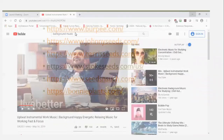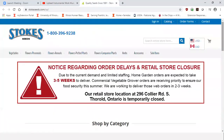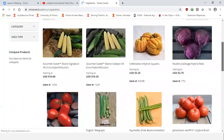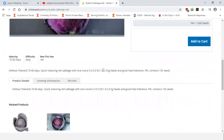So this is just what they provide, different catalogs, all different. If we go to the Stokes website, I just picked one here, we can go in and see they provide all different varieties. So here, for example, this is a hybrid cabbage, and I'll see if we can find some of the descriptions. So it's talking about being yellows tolerant, so it doesn't get the yellow edges. And this is a quick maturing variety, and it gives you the days to maturity.